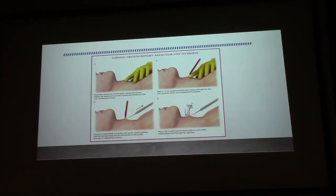There's a variation on this four-step technique using a bougie-assisted cric, in which instead of using the scalpel as a placeholder, you can just insert a bougie as a placeholder and then slide your ET tube or your tracheostomy tube over that. There was actually a very small randomized control trial that was done back in 2010, I believe, that took like 20 residents and med students and had them do the traditional open method and the bougie-assisted method on a bunch of sheep. And they learned that the bougie-assisted method was much faster than the traditional open method. And they both had similar failure rates. So you can use either one, whatever you're comfortable with.